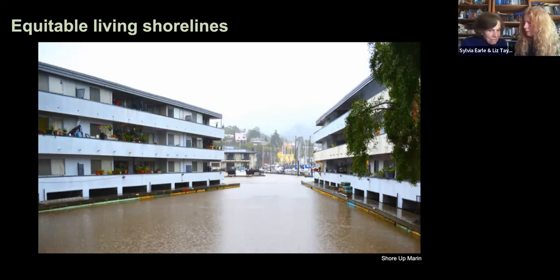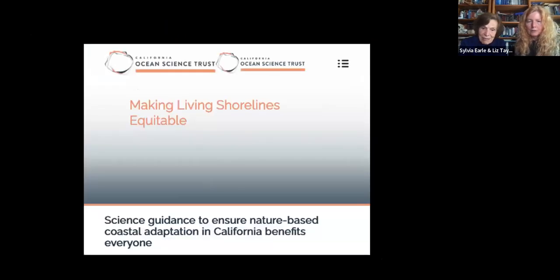So, is that the last one? Because that's our last slide. Well, no, we have this slide right here, because we're going to talk about the benefits that come with the coastal adaptation.